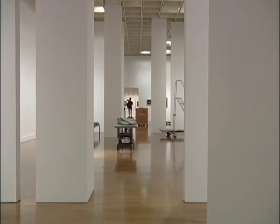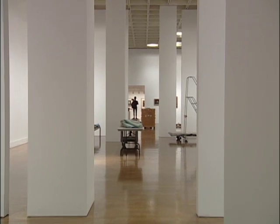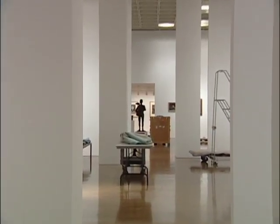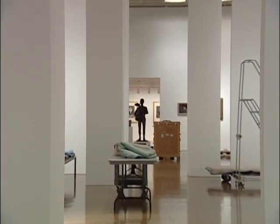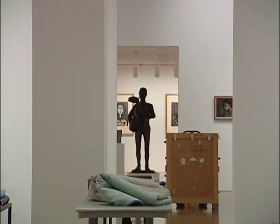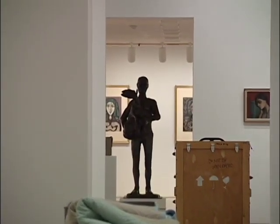We feel that we've done our job when we have people coming through these galleries looking at the art, and the last thing they notice is the space. When the space seems just natural for the works that you're viewing, then we've succeeded.